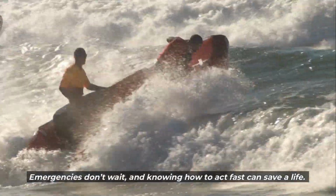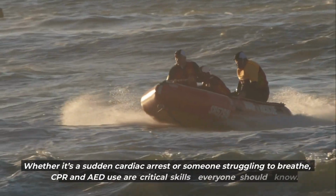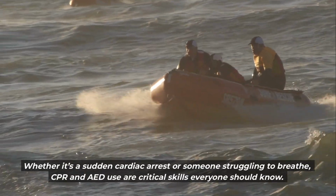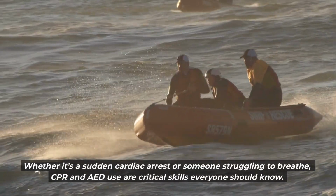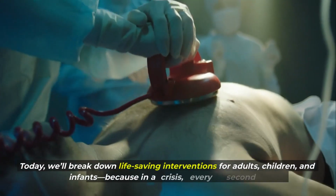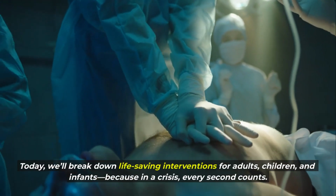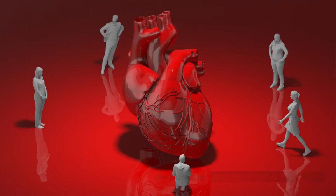Emergencies don't wait, and knowing how to act fast can save a life. Whether it's a sudden cardiac arrest or someone struggling to breathe, CPR and AED use are critical skills everyone should know. Today, we'll break down life-saving interventions for adults, children, and infants, because in a crisis, every second counts.